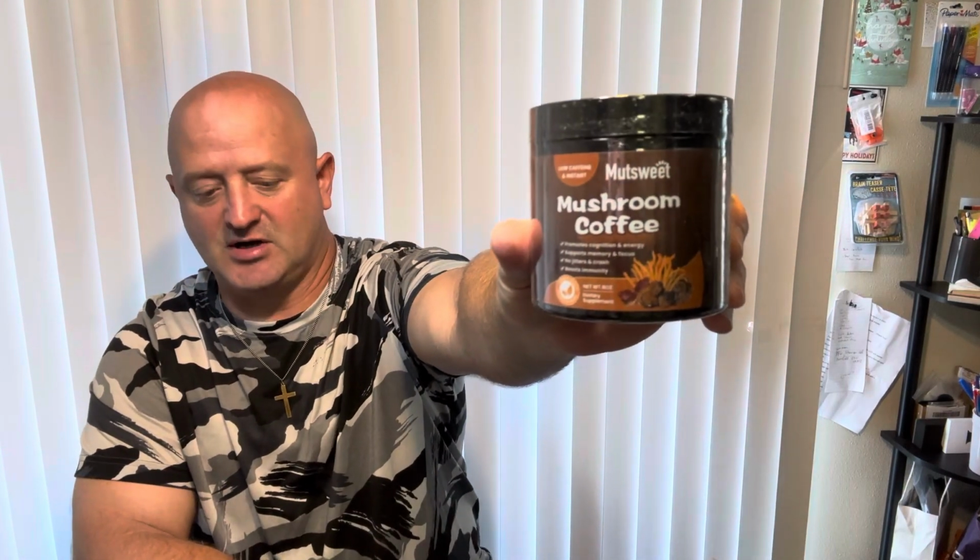But what I like about the Rise is when you take it in the morning, what I usually do is put a little stevia in it, and I'll put a little natural butter in it, and it keeps me from getting hungry most of the day. And it's pretty inexpensive. But here's another mushroom coffee.